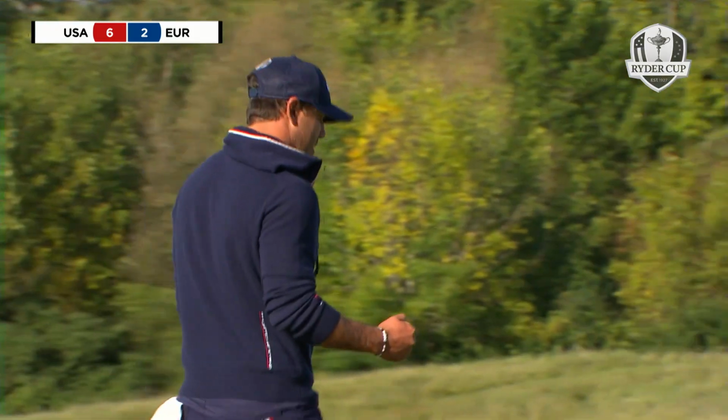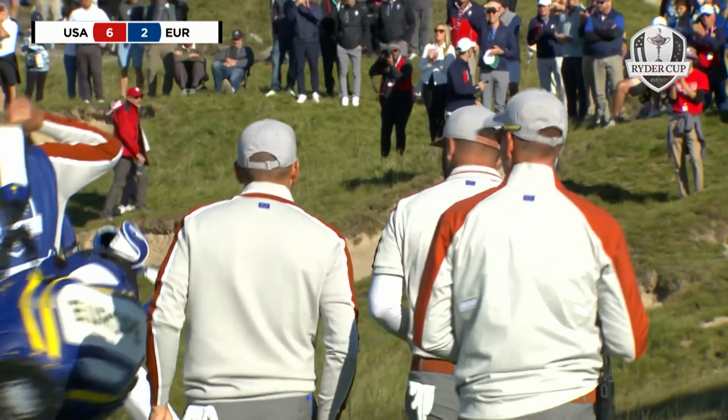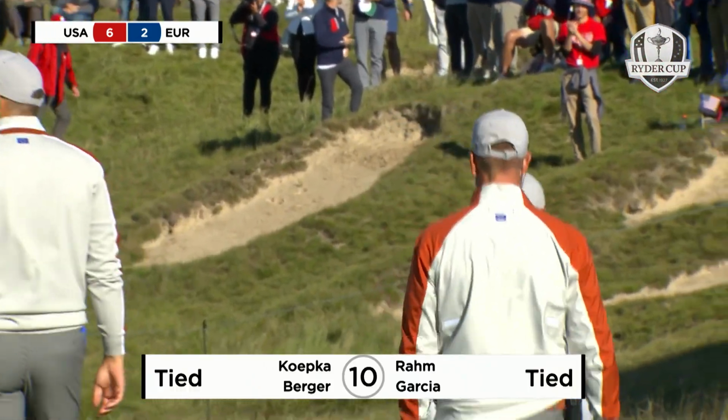That was a huge putt right there, because things were really slipping away from them. I mean, it was only a half, okay? But that's like a win.